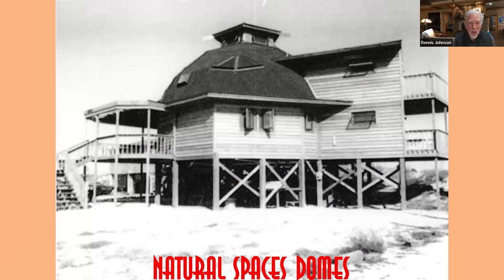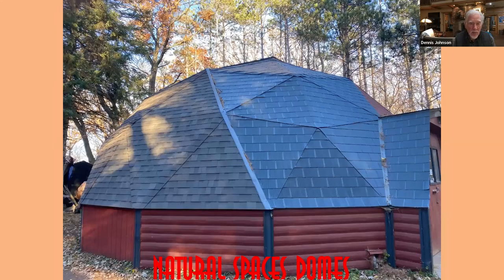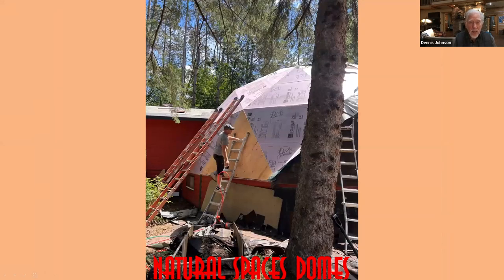Here's the beach dome one. There's shingles on it, back to this dome. So one of the things I should mention, the left-hand side of the dome has an additional 2 inches of styrofoam cut into triangles with a layer of half-inch plywood above it to increase the energy efficiency of this particular dome that was built in 1980, as I said.